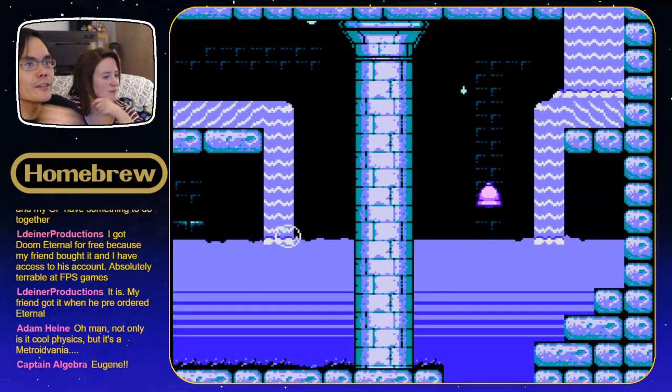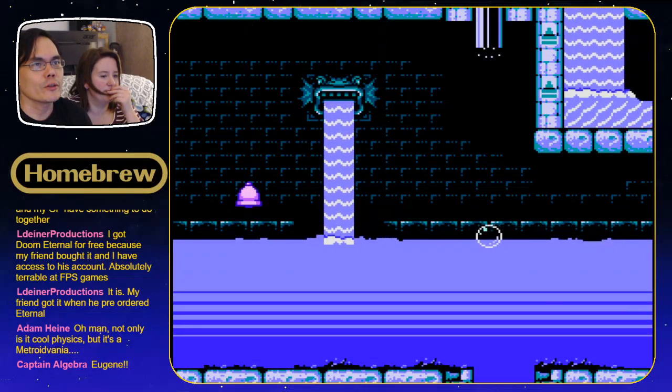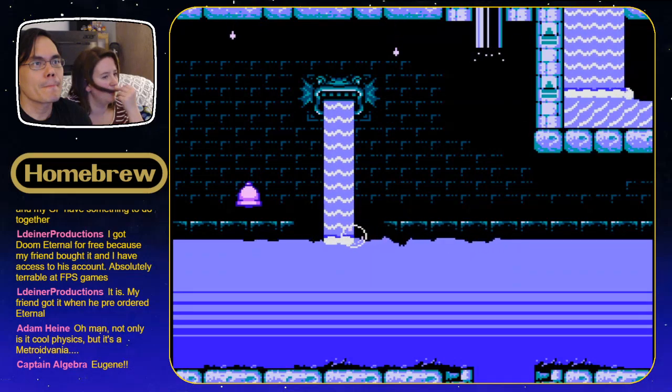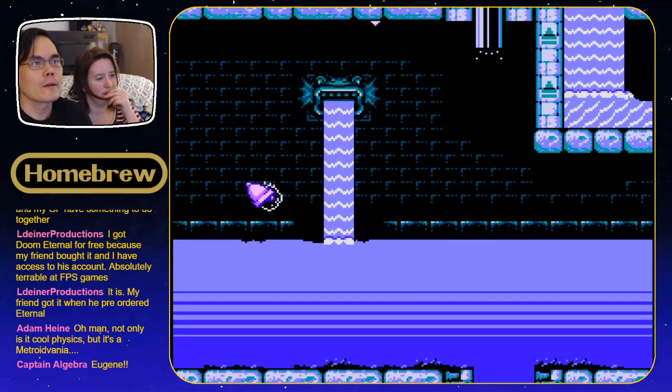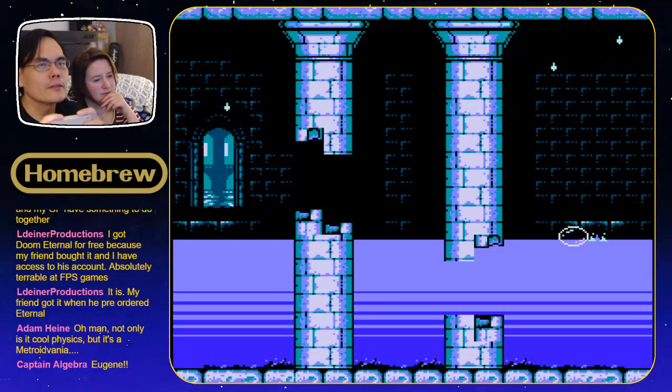Watch out for the water droplets. I'm guessing they'll pop you. There seems to be a lot to explore too. No, I'm not going to reach it, but you can clearly come up from somewhere else. Wow! Cool. It's pretty neat.